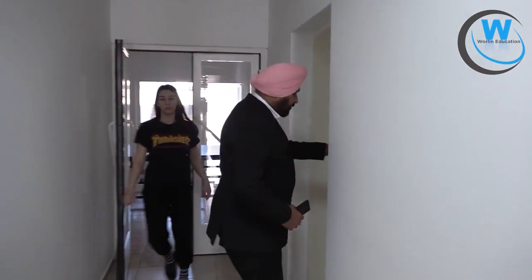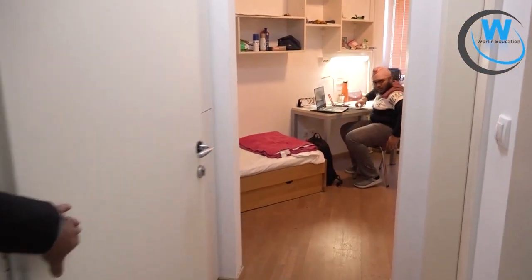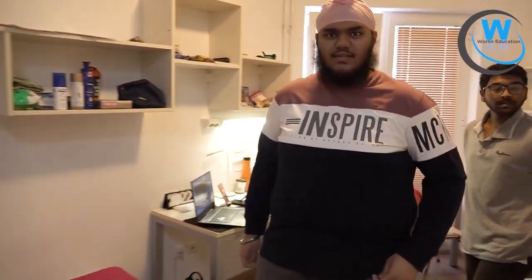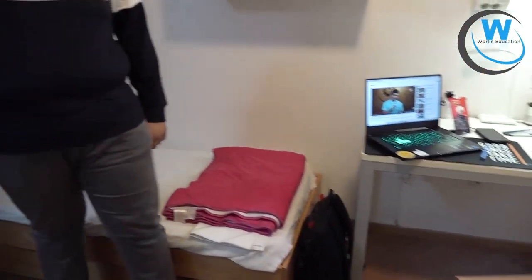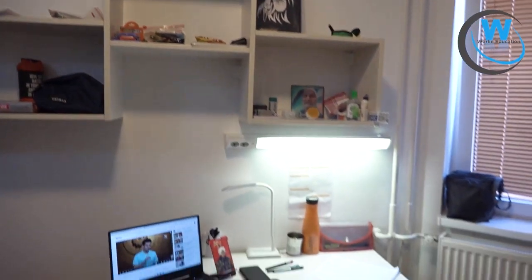Let's see another room also. Yes, he is Mr. Jasmeet. He is from New Delhi. This is my side. Again, the same system is in all the rooms. The shelves are for books, there is a study table, a separate bed for each student, windows, and a properly airy room.